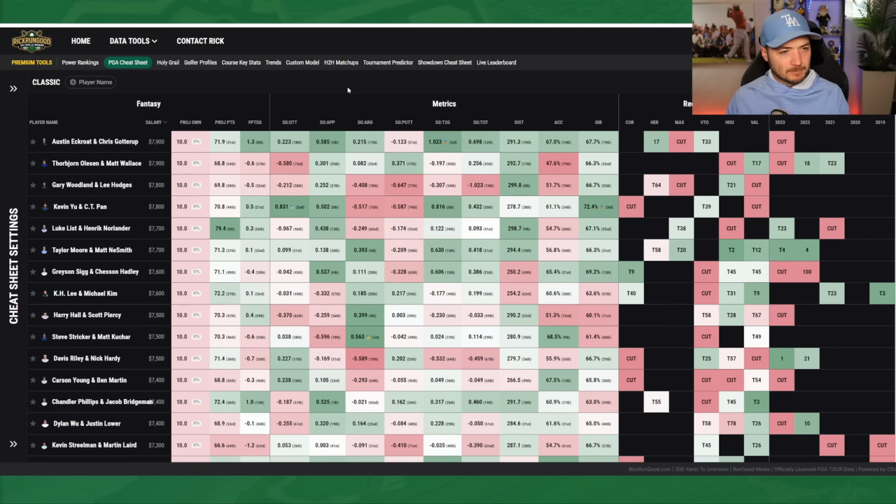What else do we have here? The Taylor Moore, Matt Neesmith group, pairing, team, whatever you want to call that, is very interesting. They've played together each of the last 2 years. They finished 4th each of the last 2 years. Taylor Moore has kind of elevated himself to a different tier of golfer than Neesmith has, and Neesmith's really been struggling, which I hate to see.